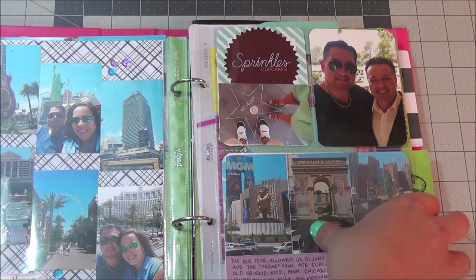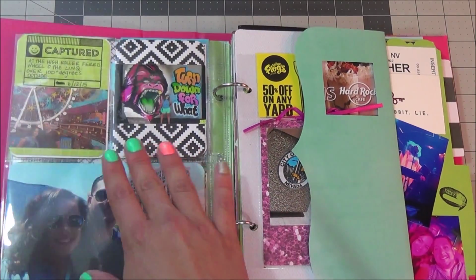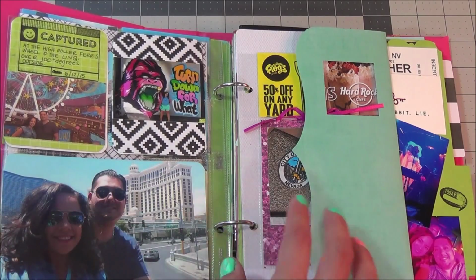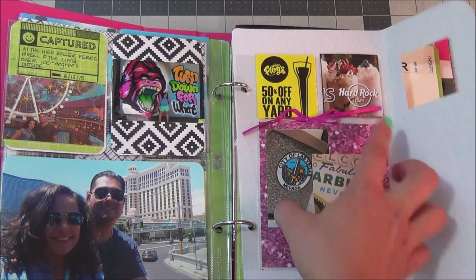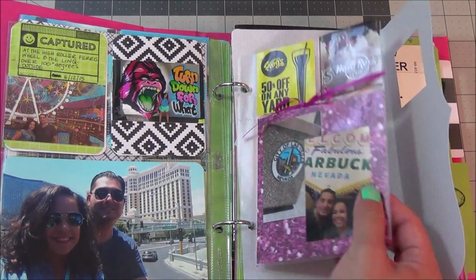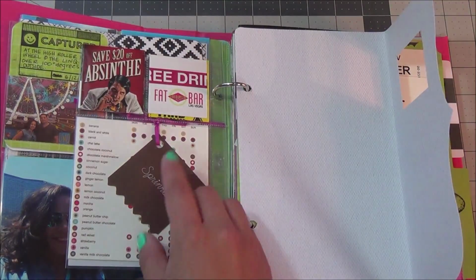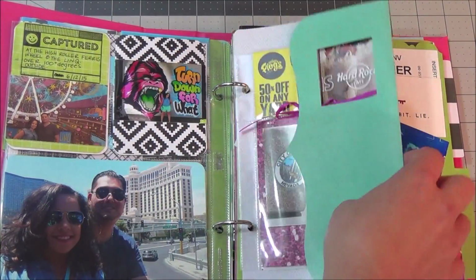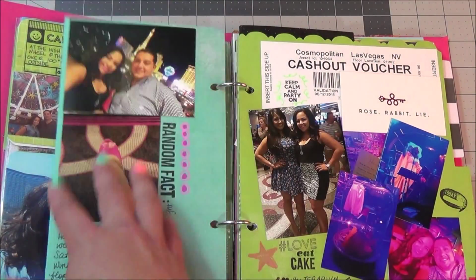Did some journaling. We met some friends out there. Again, just pictures everywhere. I mean, this was like wall art that we took pictures in front of. I did keep a lot of business cards and coupons that were like 50% off drinks. There was a garbage can, a free drink, $20 off a show, different things like that. I just love keeping things like that.